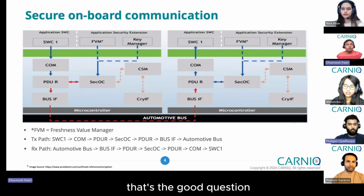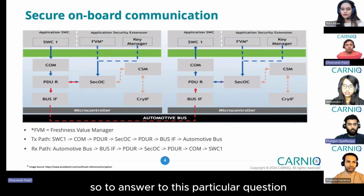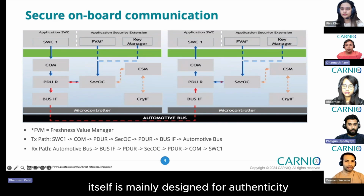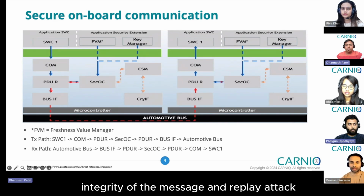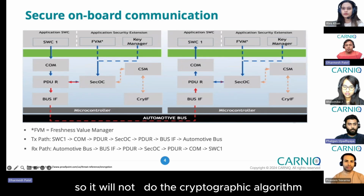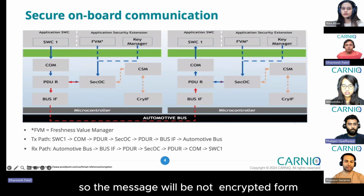Okay, that's a good question. So to answer this particular question, as I mentioned, the SecOC module itself is mainly designed for authenticity, integrity of the message, and replay attack. So it will not do the cryptographic algorithm. So the message will be in not encrypted form.